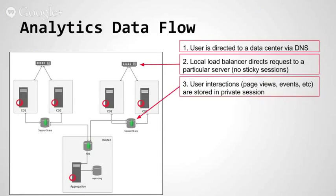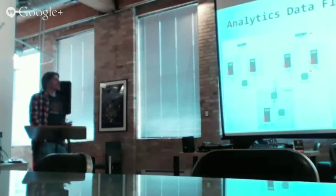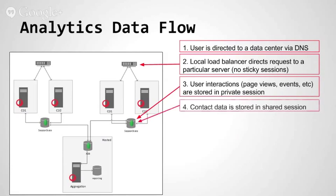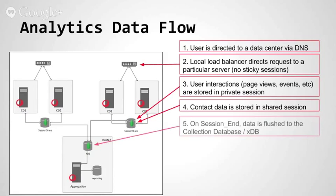Any user interactions at that point, the page views, the events, and so on, are going to get stored in that private session in the session database. And then the contact data is going to get stored in the shared session within the same database. Again, on session end, that data is going to get flushed to the collection database.